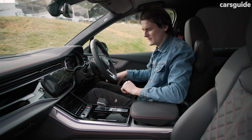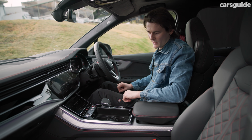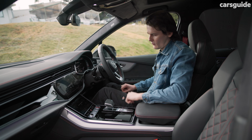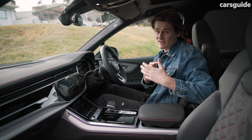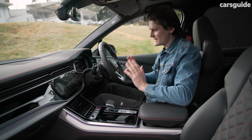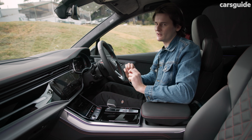For example, the door bins aren't particularly huge, and under this nice little piano black flip-up cover, you've got fairly small cup holders, which are good for a small coffee, but not much else, and there's not that much thoughtful, practical storage in this vehicle. Under the armrest, the tray is pretty shallow. So for a big car, you might expect a little bit more storage, but still it does what it needs to do, and there are some really quality touches.